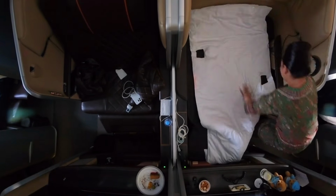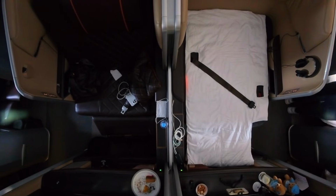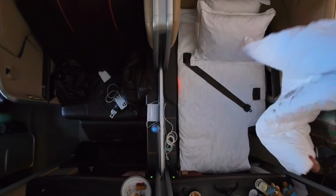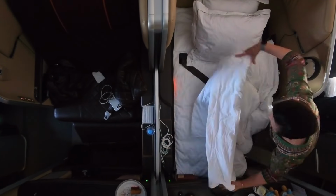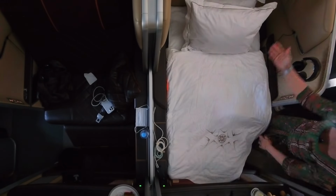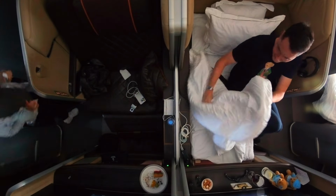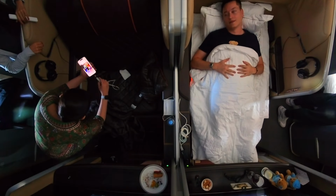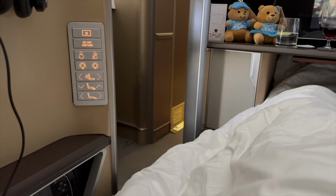So now I asked for the bed to be made, and you can see just how long it takes. In a good way, it's almost a celebration of putting really comfortable layers of blankets and pillows on there, and especially the pillows were absolutely fantastic, I have to say. I've never lain so comfortably on an airplane, so this was really cool.